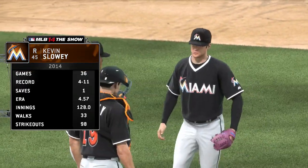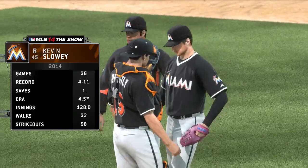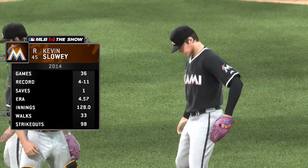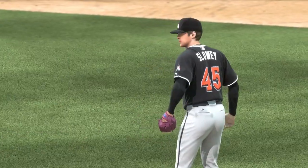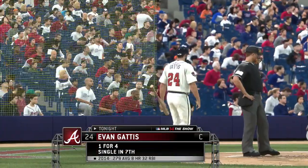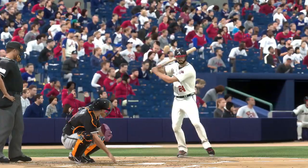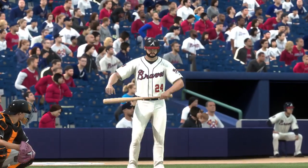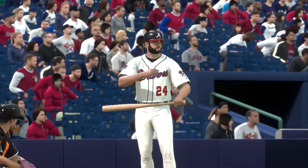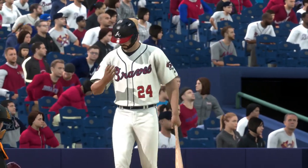Kevin Slowey will come on and try to get out of this mess here as there are two on with only one away. Evan Gaddis will stand in, and I've got to think these add-on runs here will really make it difficult to come back from. And that's how they've done it all game long. They haven't really had a big inning yet, just a lot of ones and twos, but those will add up.